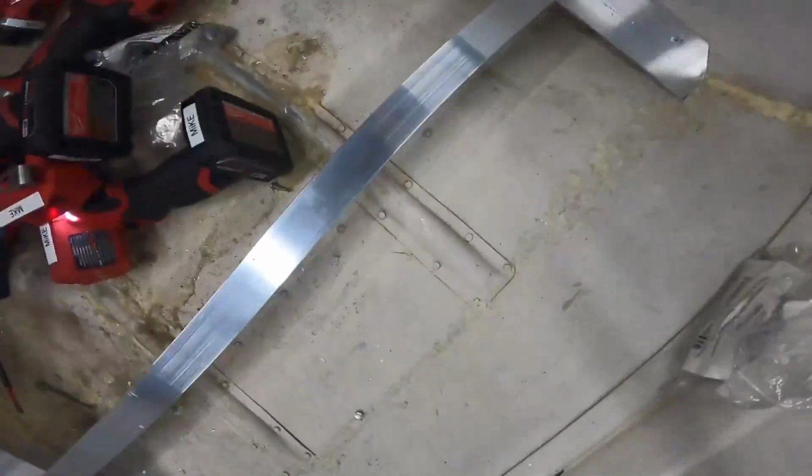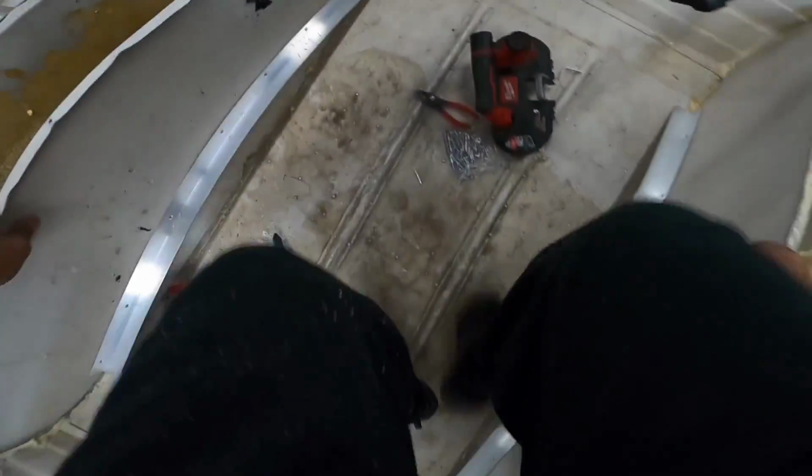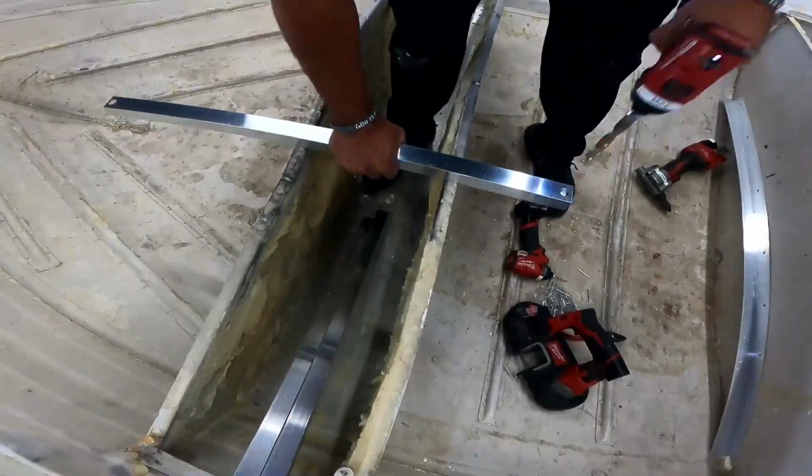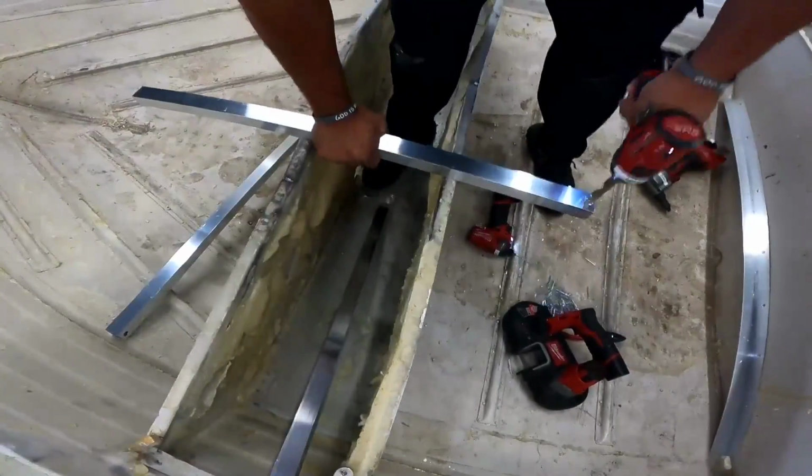We try to use rivets where we can, but in cases where we can't, like this, we just drill a pilot hole and we use stainless steel self-tappers to secure the subfloor beams to the bottom.